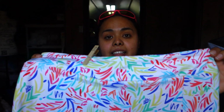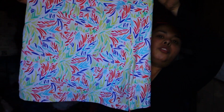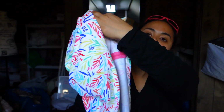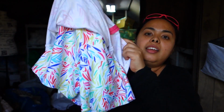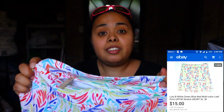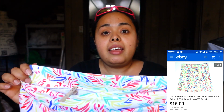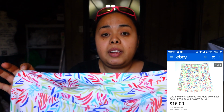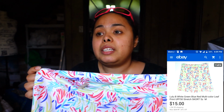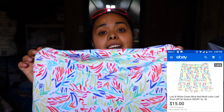I just listed this yesterday, and it's called Lulubi, and it's a cute stretchy skirt. So it's a skirt with shorts underneath. You see the shorts? I've never heard of this brand before, but when I spotted it, you can tell it's really bright. The material's nice, it's well made, and there's nothing wrong with it. There's no stains or rips or anything. So I looked it up and listed it, and this sold the next day for $21.99. So it was a great steal.